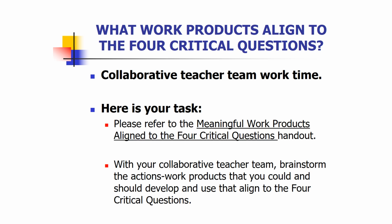In our last 4 PLC video PD sessions, we have talked about the importance of the collaborative teacher team using the 4 critical questions to guide the work. Today, we are going to ask you to think about what collaborative teacher team actions work products align to each of the 4 critical questions. Please refer to the handout titled Meaningful Actions Work Products Align to the 4 Critical Questions. With your collaborative teacher team, brainstorm as many collaborative teacher team actions work products as you can for each of the 4 critical questions. Facilitators, please pause the presentation for 12 minutes to allow for team setup and brainstorming.